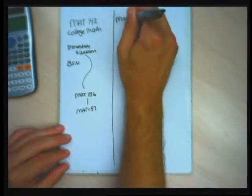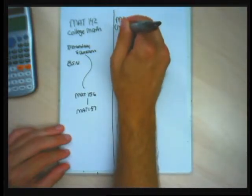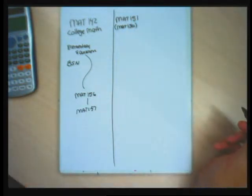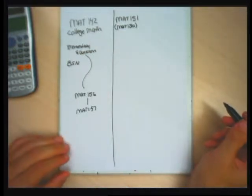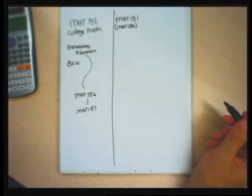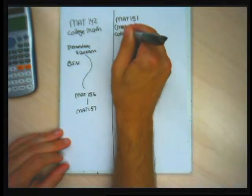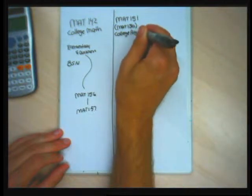Another course that you could take next is Math 151. At GCC, we also offer Math 150. These are considered the same courses. Math 150 is worth 5 credit hours, and you get more class time, but you cover the same material. Math 151, you just move a little bit faster in class. We call this college algebra. And really, that's what this course was designed to prepare you for the best.